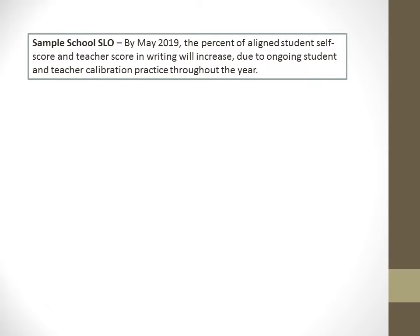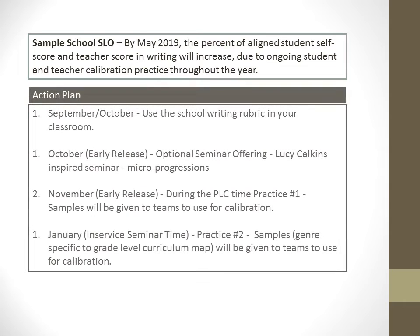Here's an example of our elementary's writing SLO. The action plan includes selecting a common rubric, practicing using rubrics with students and with teachers so that everyone is on the same page. And in addition to practice, there is also optional learning seminars where staff can learn more about writing instruction.